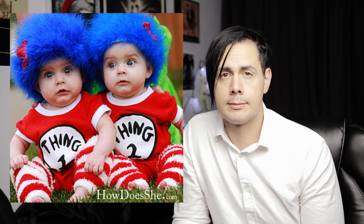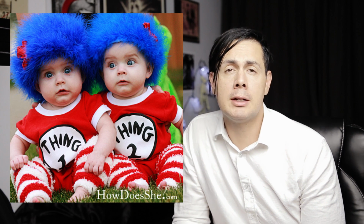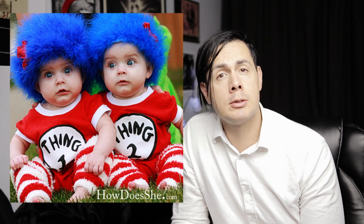So first up, I have a great costume for twins. I mean, it doesn't really get much more adorable than this. They're incredibly cute, and if you're a fan of Dr. Seuss, this is the perfect costume for your twins.